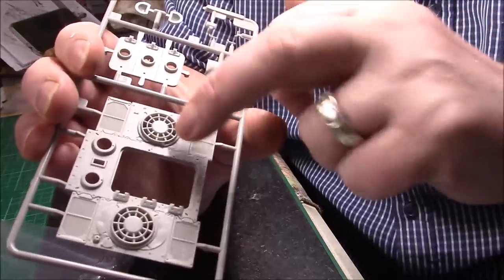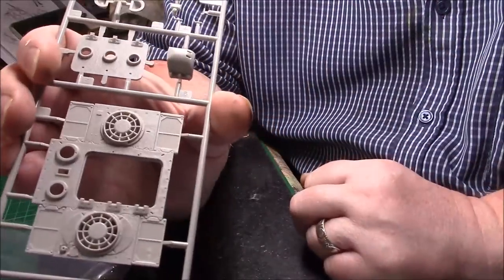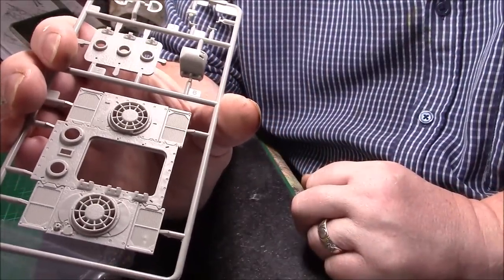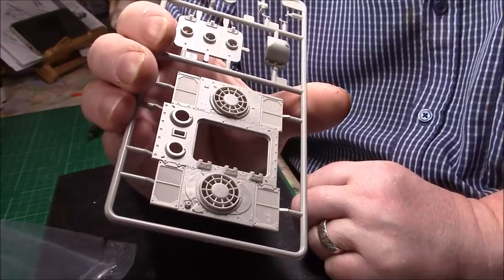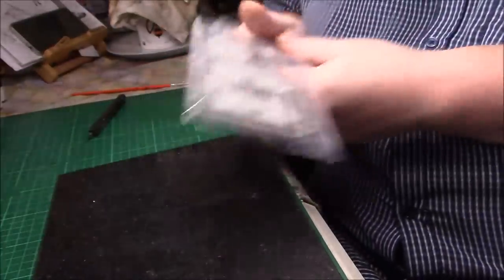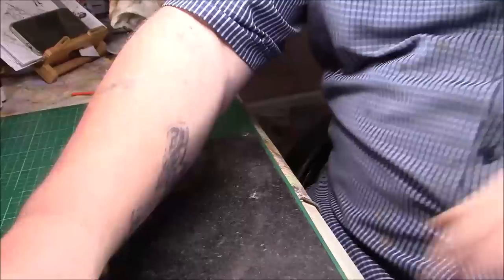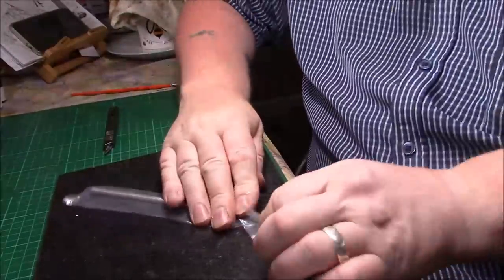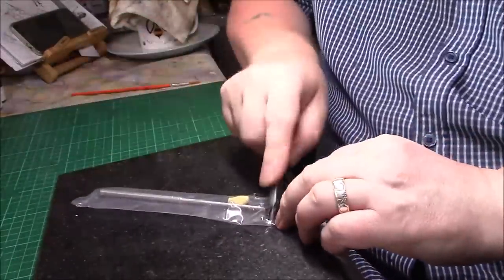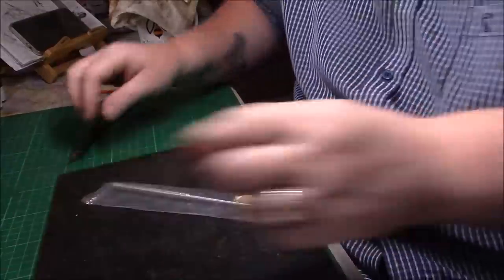Even the centre of the fans has a cast texture. That's really, really nice. Can't argue with that. And then we have the metal barrel, which is quite a long barrel, longer than the normal King Tiger barrel, obviously, because this would have been an upgunned version, apparently. I should read more about it.